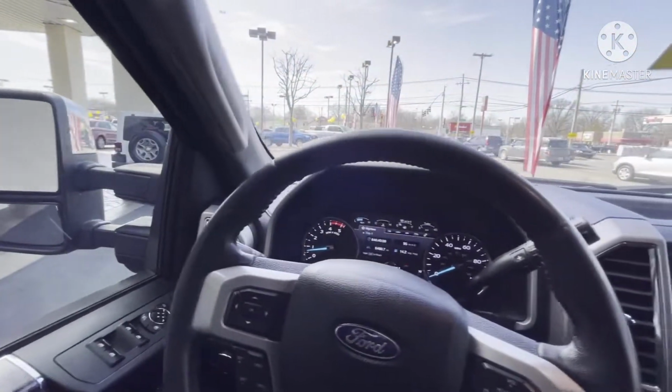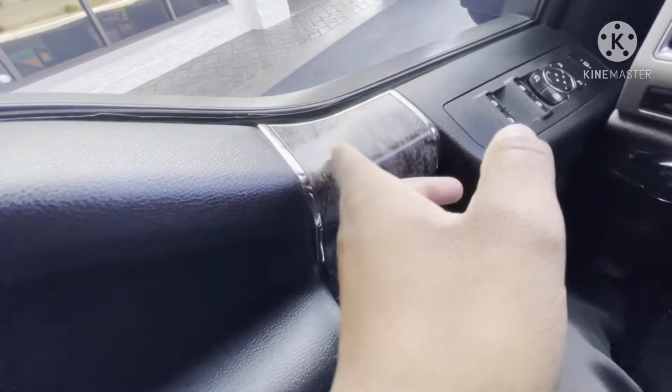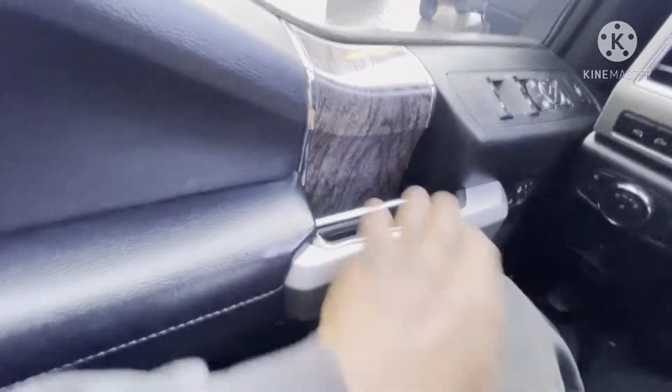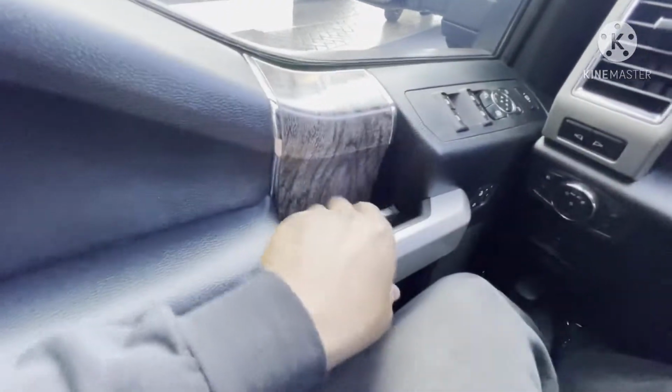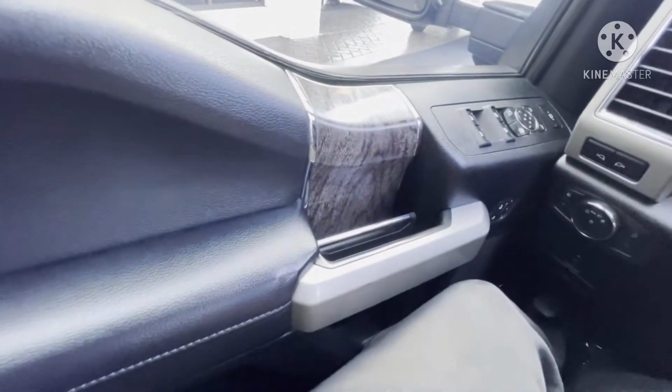Oh, y'all didn't even peep what I just done right there. Let me show y'all. Got the little wood right here with the chrome coming around the side. Just like, yeah, nice soft wood. You know what I'm saying? Big semi truck door handle on it though. Big semi door handle on there. You know what I'm saying?